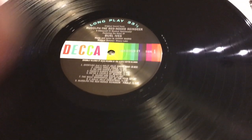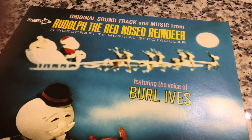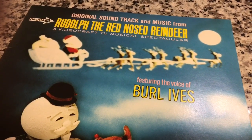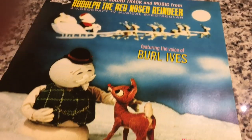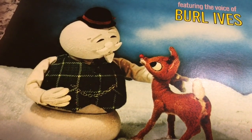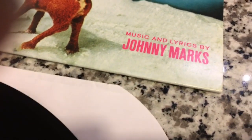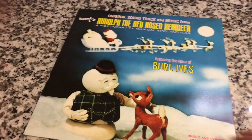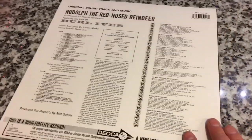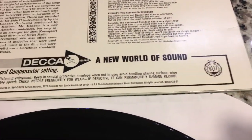Up next is a record that we have featured before on the show. I got this, I think, last summer, like the summer of 2018. I did a show on it, I believe. But this is Rudolph the Red-Nosed Reindeer, the original soundtrack and music from the Videocraft TV musical Spectacular. And what an amazing program this is. It was like the first, I believe, in a series. I've got a collection on Blu-ray of these shows, and they're so high resolution that you're seeing stuff that you were never intended to see in the original, very standard definition television program. So you see like cardboard and things taped together in the background that you never were intended to see.